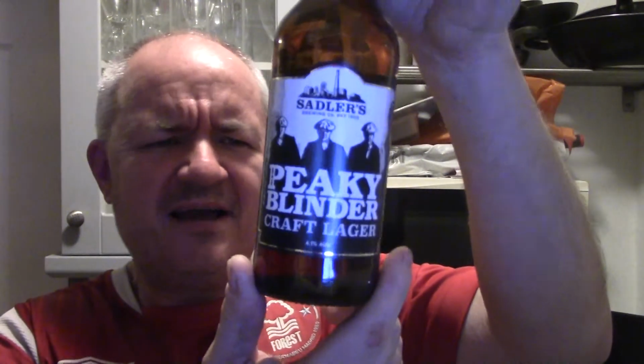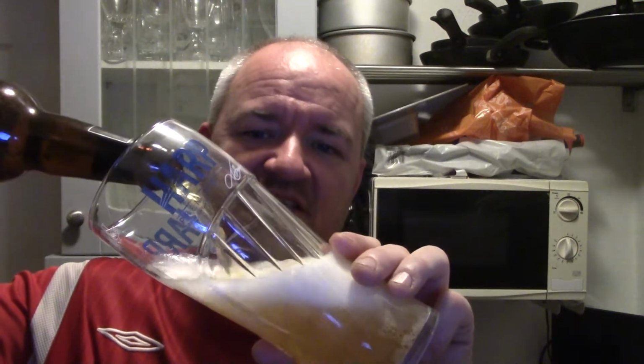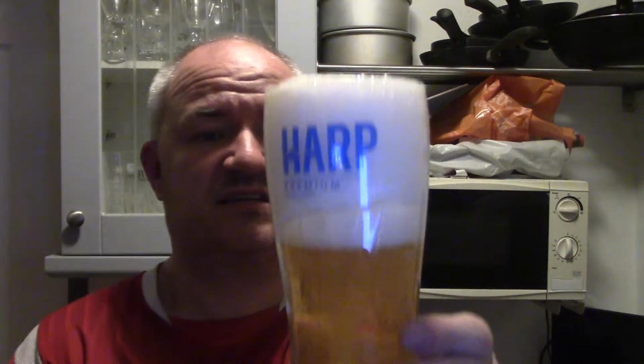So yeah, Peaky Blinder, 4.1%. And basically the website says exactly the same as what I've just said on the front of the bottle. So let's crack it open, see where we go. Sadlers do make their Christmas pudding stout. It is absolutely the drink of legends. I would say it's in my top 5 beers. I absolutely love the drink.